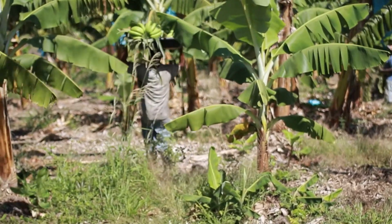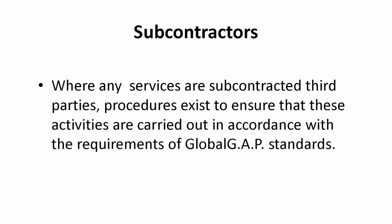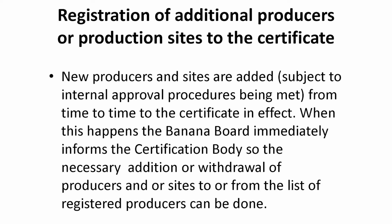Banana Board can only operate one quality management system per crop per country. If a producer group or multi-site joins another producer group or multi-site, the two quality management systems must be merged into one to be managed by one single legal entity that will be the certificate holder. There is a written contract between each farmer and the Banana Board, and the farmers are legally responsible for their production sites or for their farms.